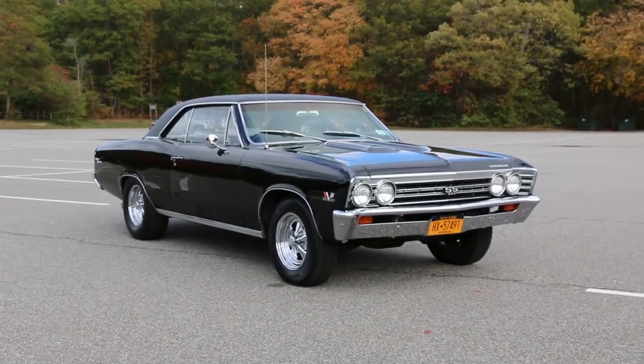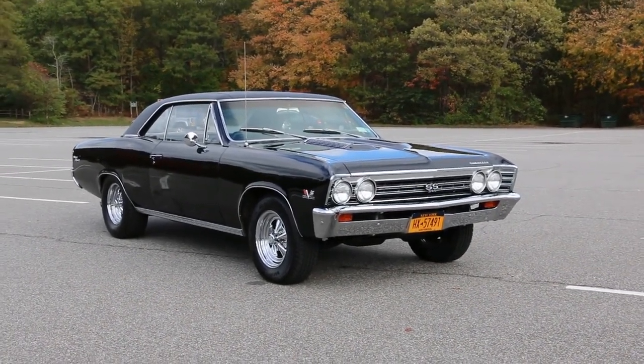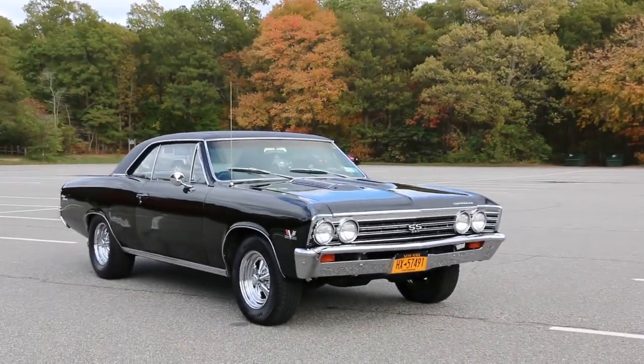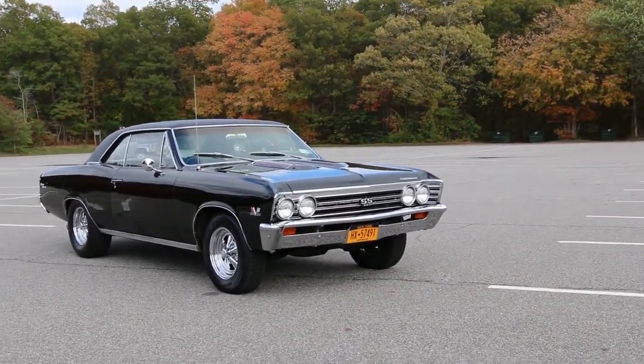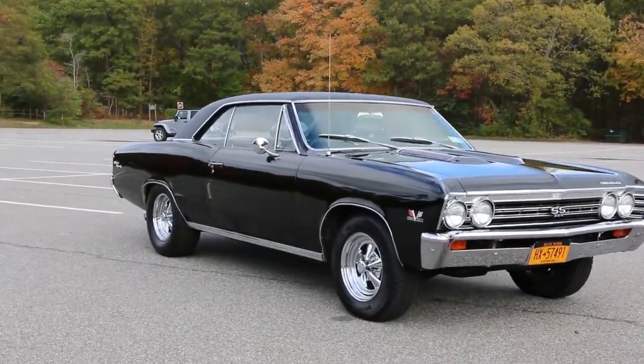It was actually just put on about what, 2 months ago? Less than that. Less than 2 months ago. Yep. I've got the owner here. He's going to tell us a little bit about it. Man, what a great car. Thank you. Absolutely awesome. Love the period Cragars too.